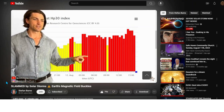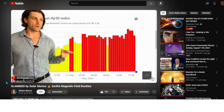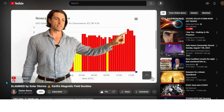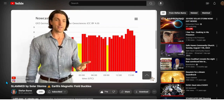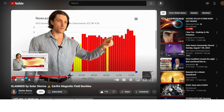And so you can see behind me, we are already in these storm levels. 24 hours ago this was all G1 storming, but then we quickly ramped up to G2, G3, and now with these most recent values, G4. This one right there is an 8.33, and 9 is what it takes to get to a G5 storm. So we are in a G4 storm. We got a lot of energy coming in from the sun.